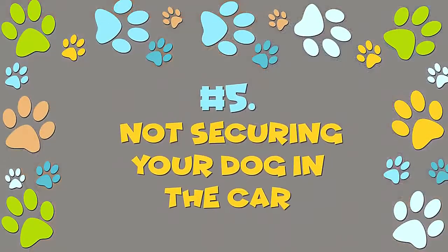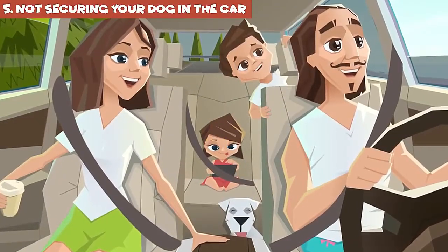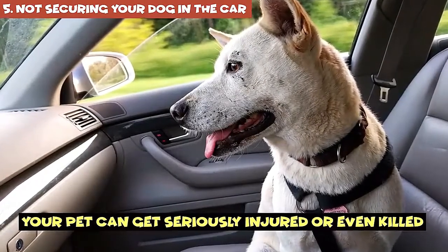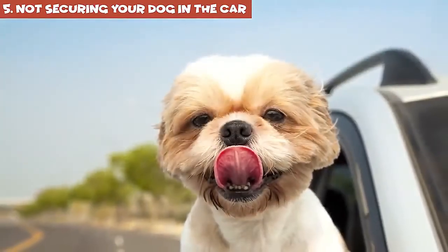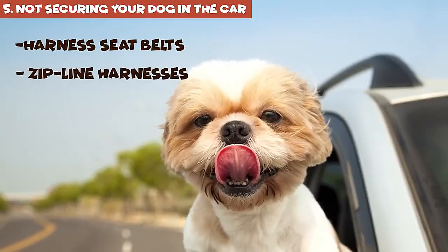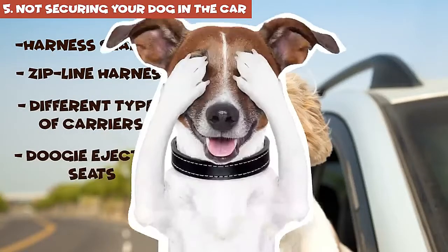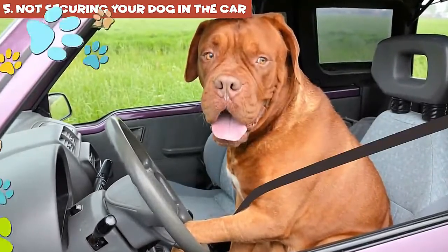Number 5. Not securing your dog in the car. People use seatbelts, kids use car seats, so why would the case be any different for your dog? If you don't secure your dog in the car and you end up in an accident, your pet can get seriously injured or even killed. You've got tons of options when it comes to canine car safety. There are harness seat belts, zipline harnesses, different types of carriers, and doggy ejection seats. Woohoo! Just kidding. Just find the one that suits your needs.